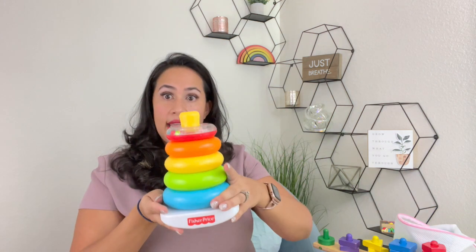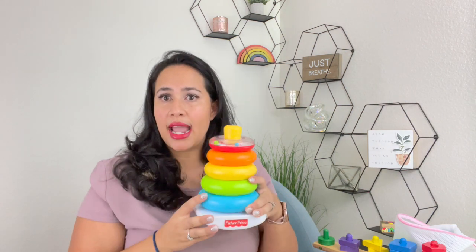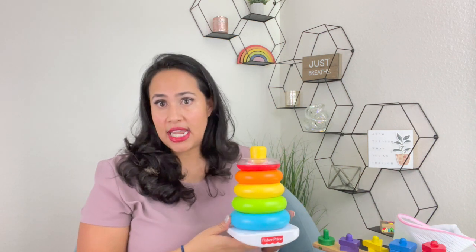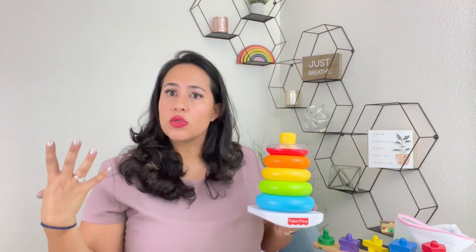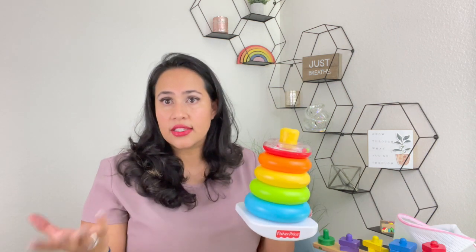So it also helps with having to use one hand to stabilize it as you use the other hand to move it. So this is good for bilateral coordination. So we really encourage this one at this age. As they get older, I do have a different recommendation for a ring stacker, which the focus will be more on identifying the correct size and putting them in order. This ring stacker here is self-corrected.